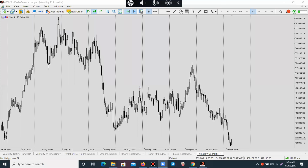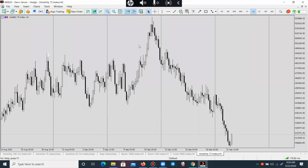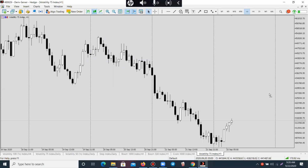So the first thing that I want to show you guys, if you remember on my previous video, I was explaining about this level here. What is the level again? I was explaining about this area here.